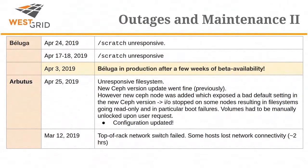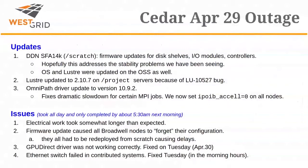And then back in March, a top of rack network switch failed; we do have hardware failures occasionally. Just that Cedar April 29th one a couple of weeks ago, again, so much of it aimed very much at the shared file systems. DDN is Data Direct Networks. They're a major supplier of hardware for many of the big supercomputer centers, and the SFA14K is the system that we've bought from them.